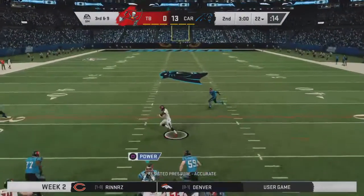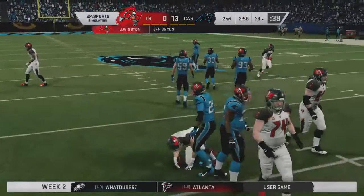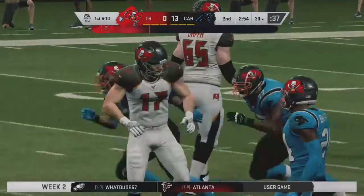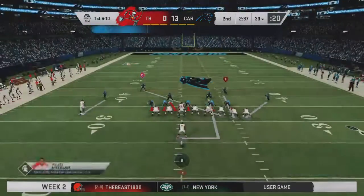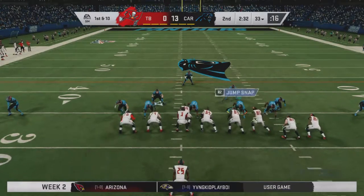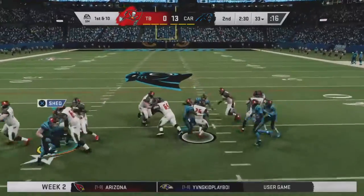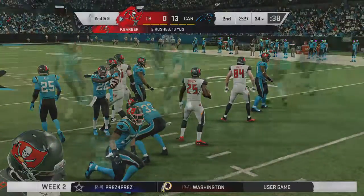On third down, Winston finds his man, Watson, over the middle. And he's going to get this one across the 30-yard line. His first catch of the game, good for 11 and a first down. So they'll come up first and 10 now from the 33. Barber on first and 10. And he'll be taken down right around the 34 after a pickup of only a yard.